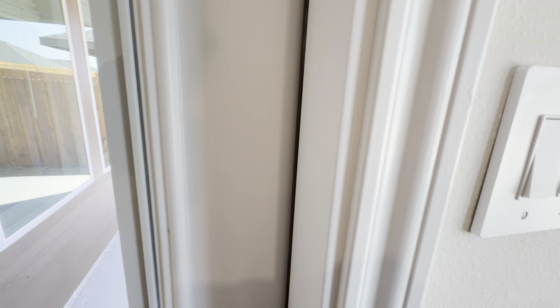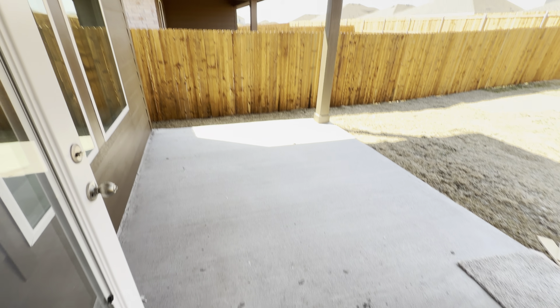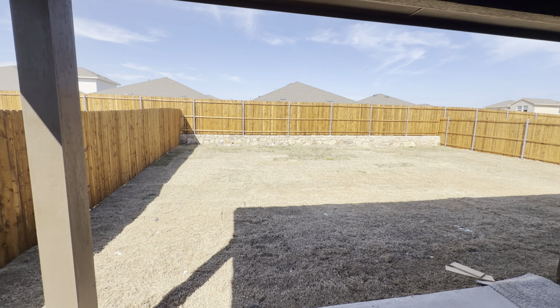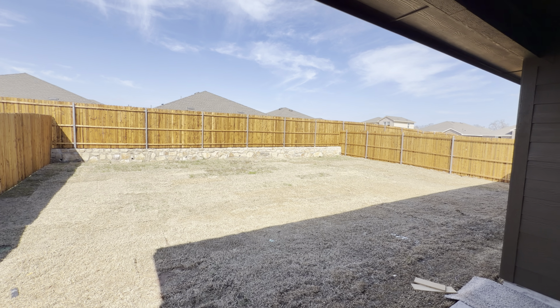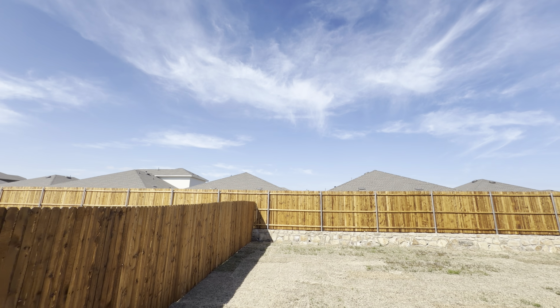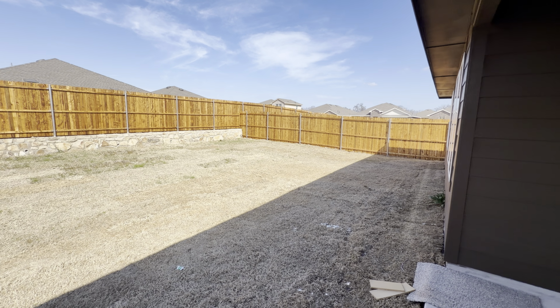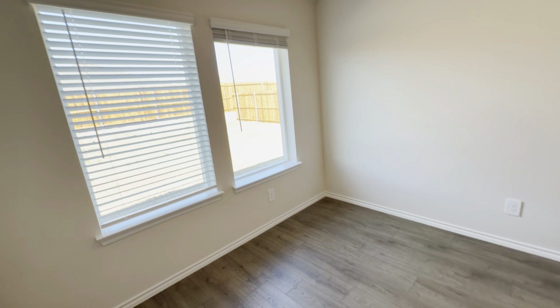All right, let's see. Let's go out to the backyard. This is a nice covered patio. Fully fenced backyard. Take a look at how big this backyard is. Really, really nice. Today, the weather's actually really good. We're about like 75 degrees out. So this is Princeton. So we're gonna be pretty close to the lake. And as you guys know, the lake always keeps the surroundings really fresh. So it feels really good out there.